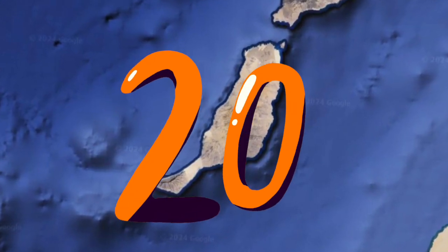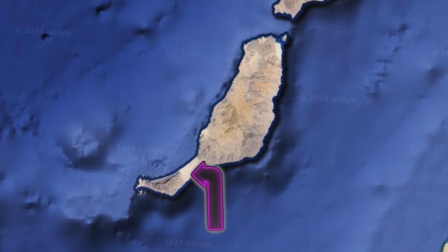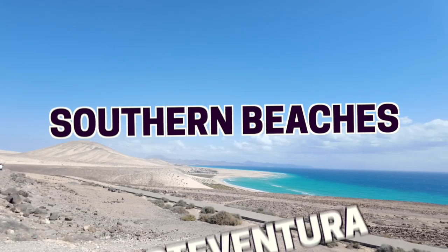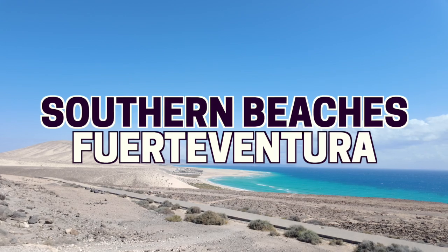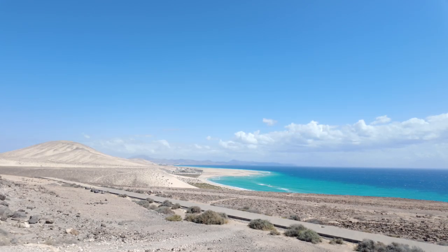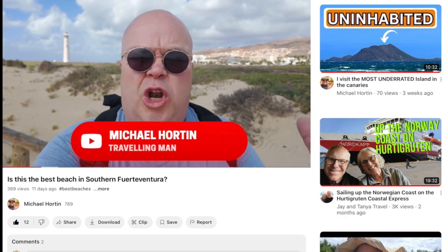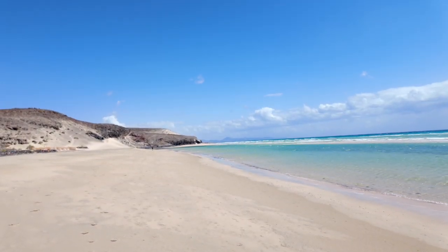You are a genius. If you look at the south of the island on Google Maps, you can see what looks like a large band of sand, and you might assume there are some great beaches in this area. Well, you're right, there are some great beaches in the area, and I did a full video taking them all in. This, though, was my favourite of all the beaches that I've visited.